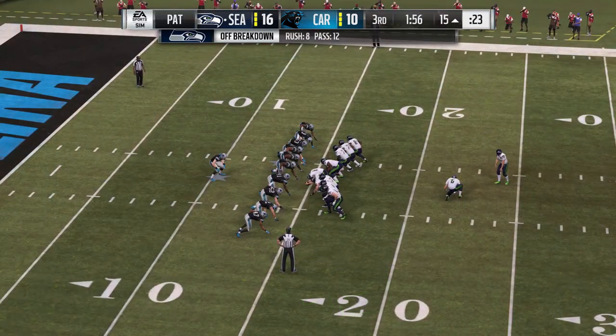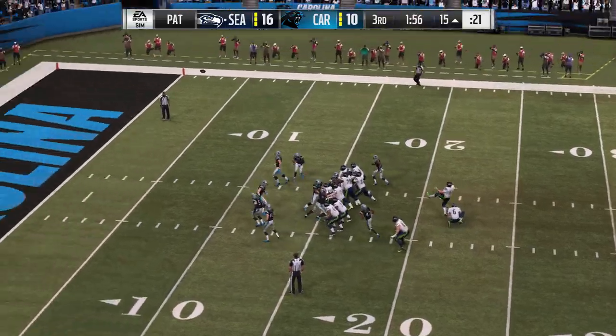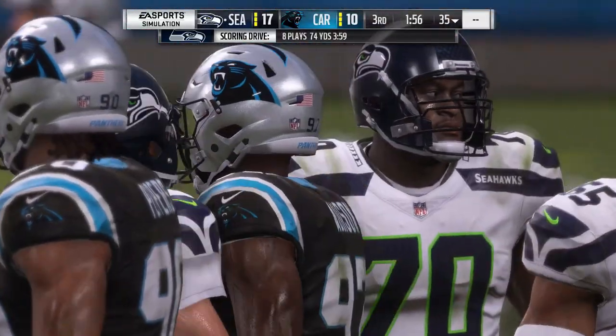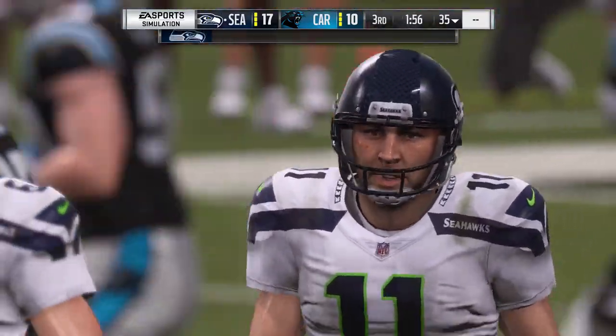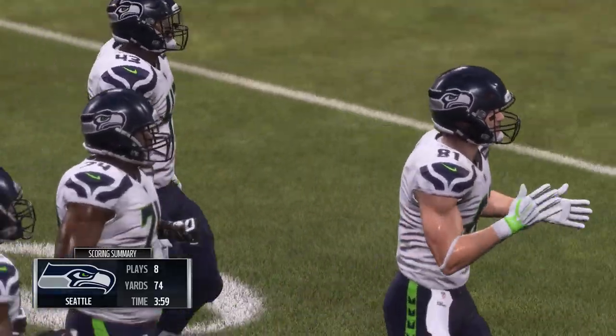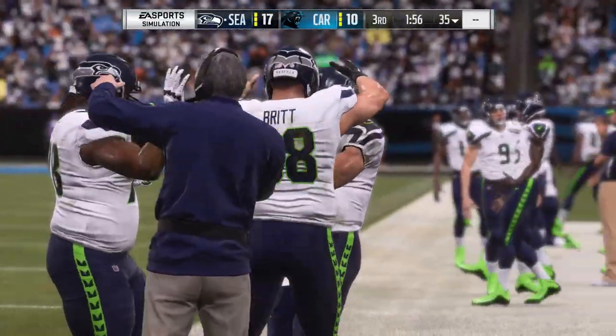Janikowski on for the extra point. Janikowski good with the extra point, and that makes it a 17-10 score. So that drive takes them down the field in eight plays, and the Seahawks capping it off with a touchdown.